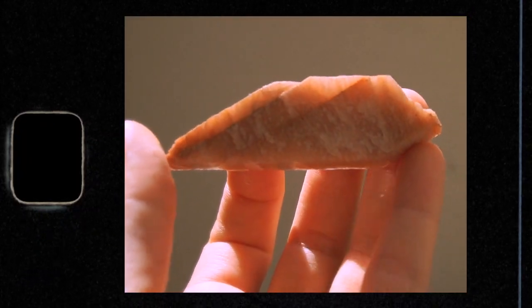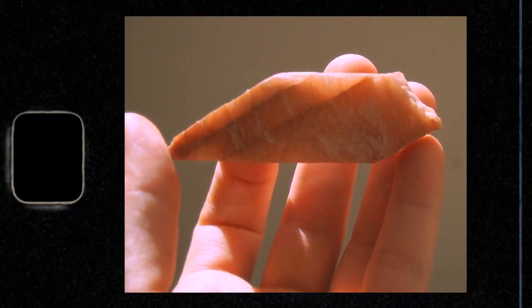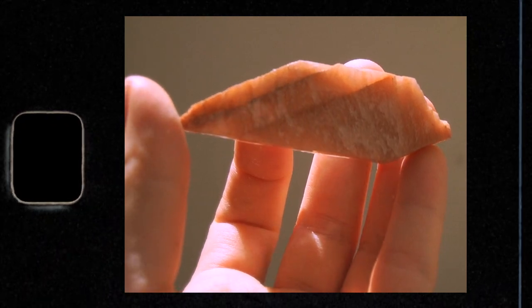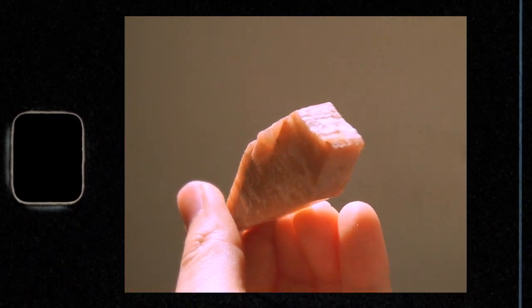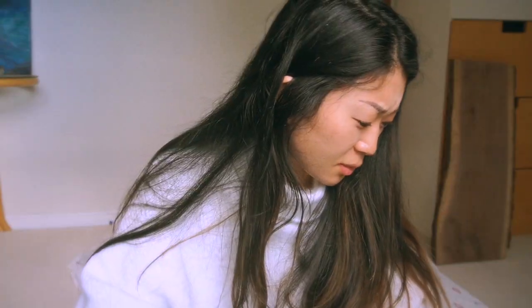I just love the details in this rock, and I got this for $1, which is crazy because, especially with crystals, they could be a lot more pricey. And then the next thing that I grabbed is this one. It kind of reminds me of calcite, I believe. It's a really pretty pinkish color. Again, for $1, could not pass this up because it was so affordable.